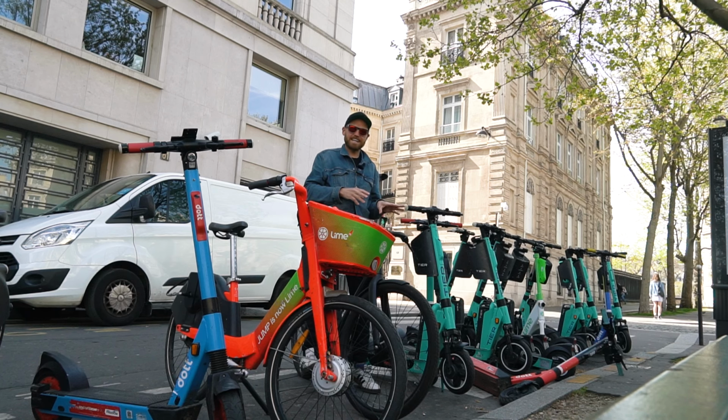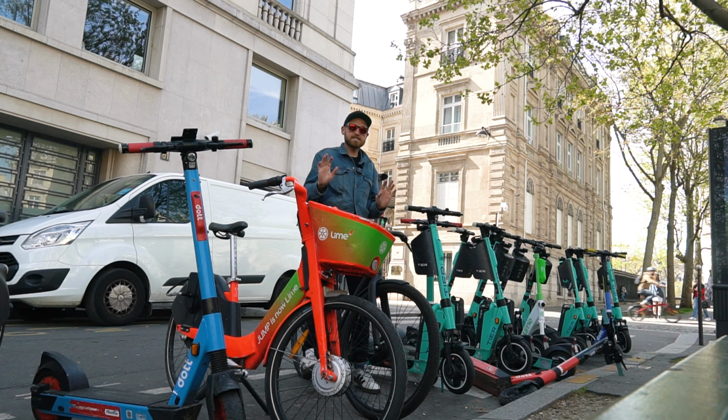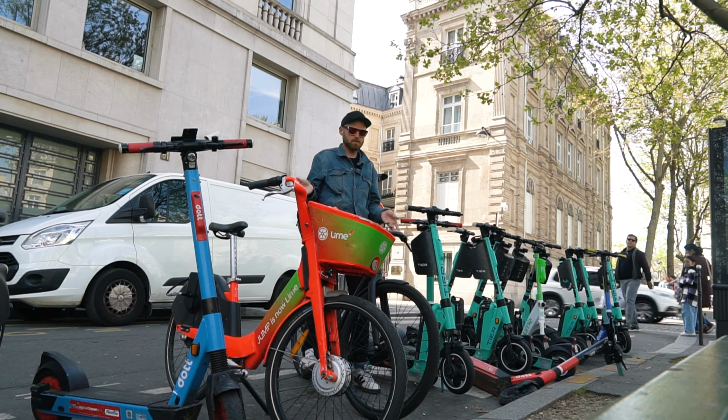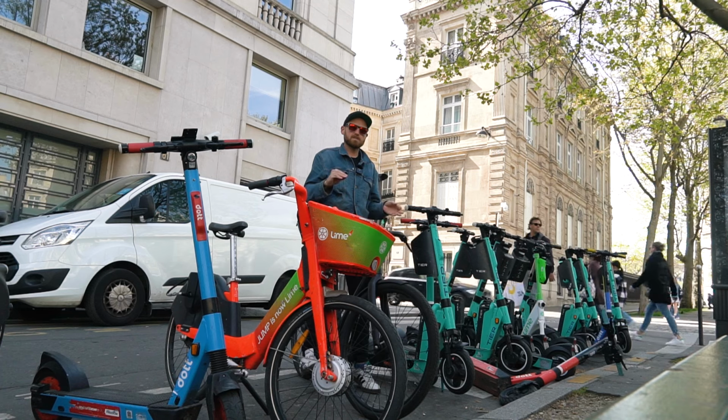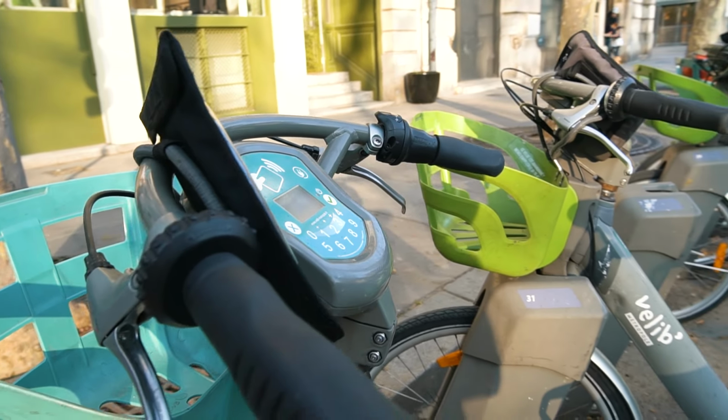We struggled pretty hard to get into it, but it's been improved since then. And yeah, it's obviously the world leader. I mean, the Velib system was the first bike sharing system in the world, and while it's not quite as smooth as it once was, it's improved. And they have electric bikes as well.